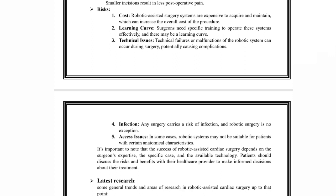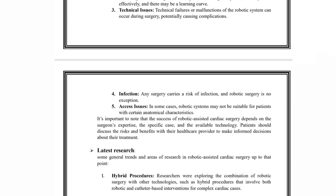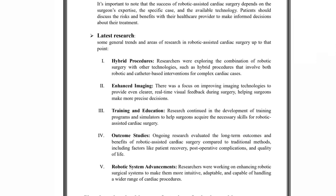There are also certain risks in using robots to perform heart surgeries. For example, the cost gets very high whenever we use a proper robotic setup to operate on a patient. Then there is also the learning curve, technical issues, different kinds of infections, and access issues.